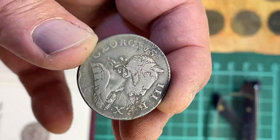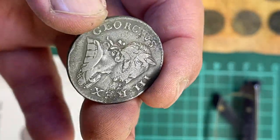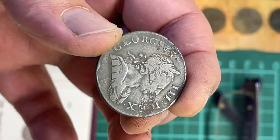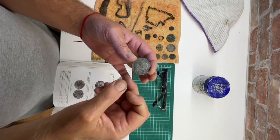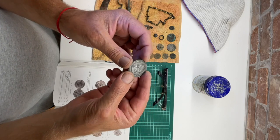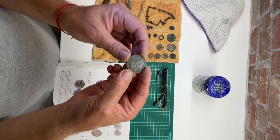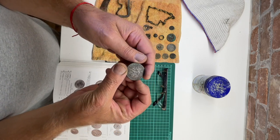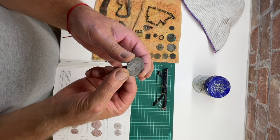And the area where I found these coins was incredibly muddy. So the mud in the Thames seems to preserve metal very well. So hence this coin has survived, and it's in this almost mint condition there. So quite pleased with this coin.